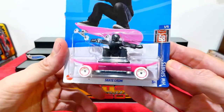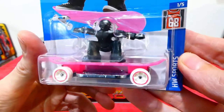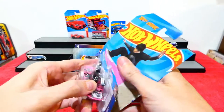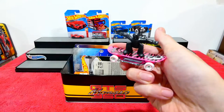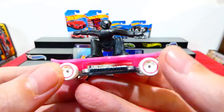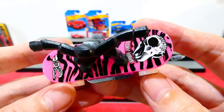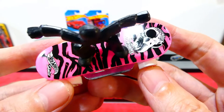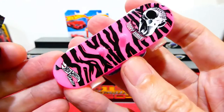Ah, yes, this one we are 100% opening. This is the Tony Hawk Skate Grom. Big, big fan of Tony Hawk. Huge fan. Spent half my life on a skateboard or a BMX, so Tony Hawk is a legend. I don't know if I mentioned this on the last episode, but I would love to see a Rodney Mullen version of this, because I now have a Steve Caballero version and now a Tony Hawk version, so they are absolute legends in the skateboarding world.